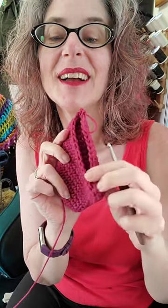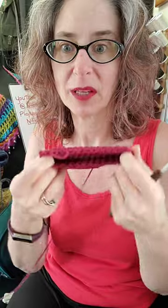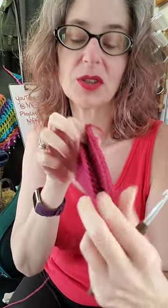Aww! I gave my grandson a little amigurumi. She's busy with the little amigurumi bunny. I gave my grandson a little amigurumi bunny for Easter.